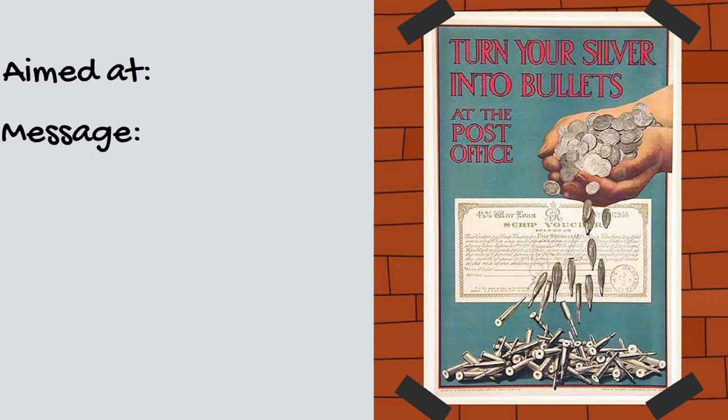Okay, our next one is a bit different. Take a look at this one. We have a poster of somebody with coins in their hands, and they're dropping them, and they're turning into bullets when they drop them. And the slogan is, "Turn your silver into bullets at the post office." Who do you think this is aimed at? And what is the message? Pause the video and write down an answer.